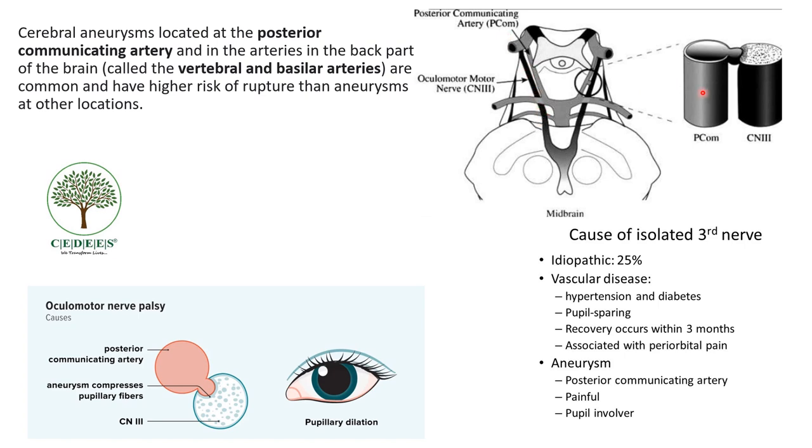So if there is an aneurysm like this in the posterior communicating artery, it will press on to the third nerve, or the oculomotor nerve. See here, the ballooning is compressing the third nerve, and that causes pupillary dilatation. All right, so the answer is third nerve.